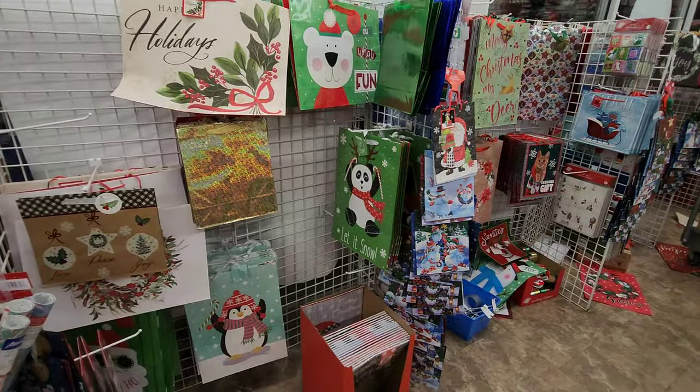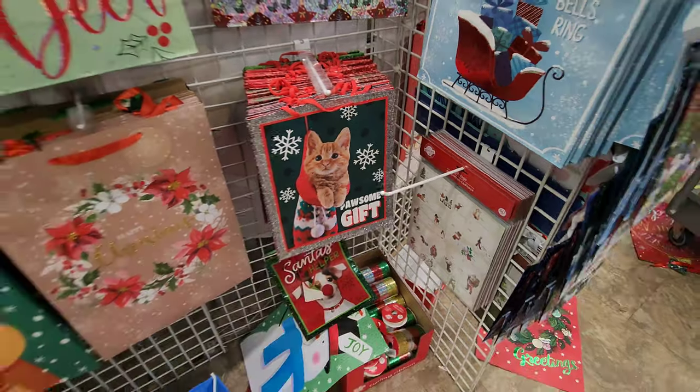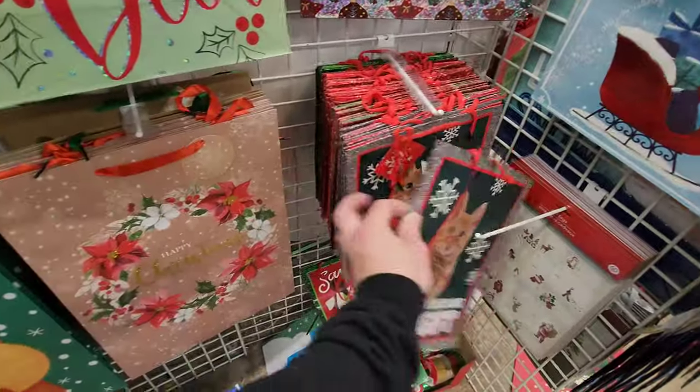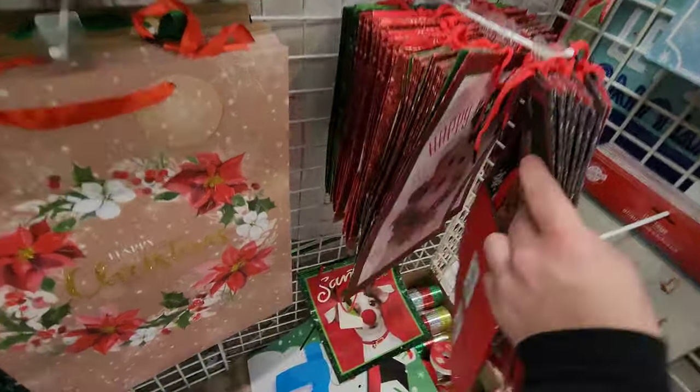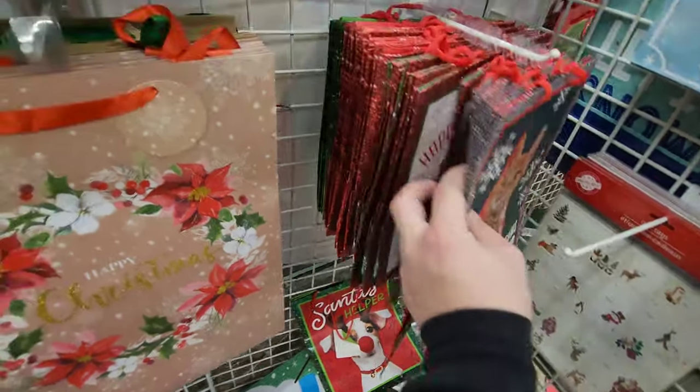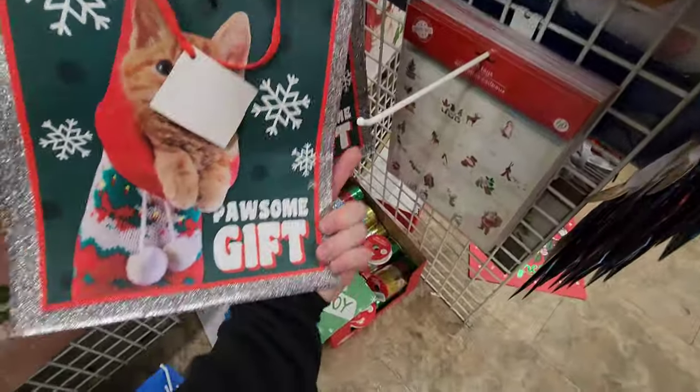They always have a lot of gift bags. Look at this. Possum gift. I love that. Do they have ones with dogs on it? Not that it matters. I like the cat ones. There's some green ones back here. Yep. Happy holidays. Oh, I'm dropping stuff. Oh god, there's so much glitter on these. Not even in the store 30 seconds breaking stuff, and I'm covered in glitter now for eternity.